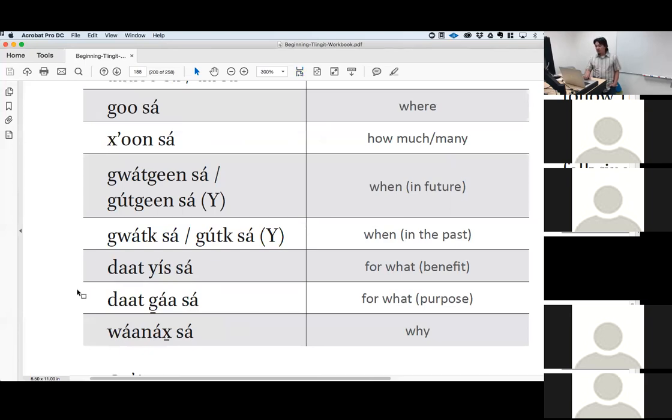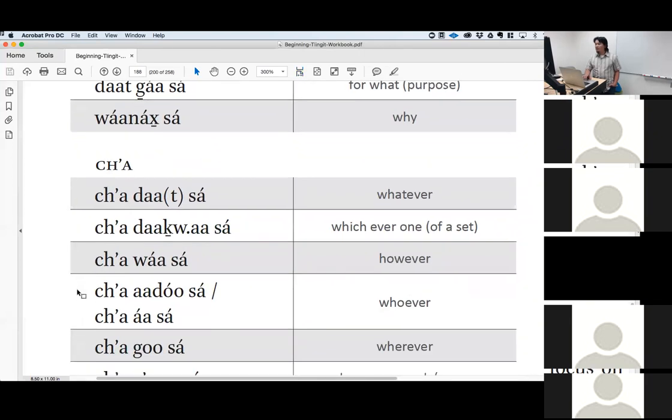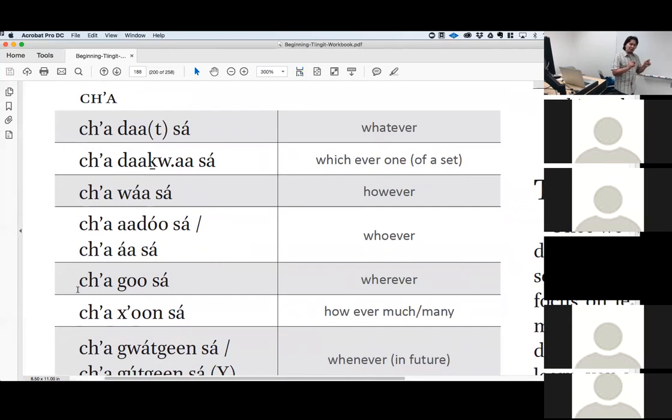Wa nakhsa. So there's this other little particle, ch'a, and it doesn't appear by itself. It always has to attach to something, although it can be at the beginning of some sentences. But when you put it in front of one of these things, it becomes this sort of noun.